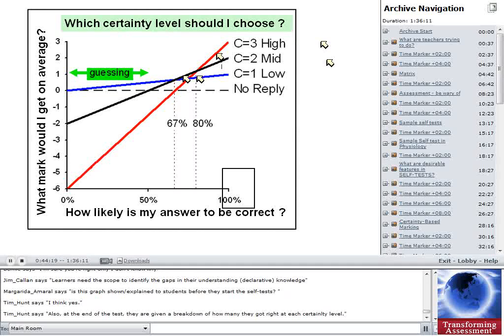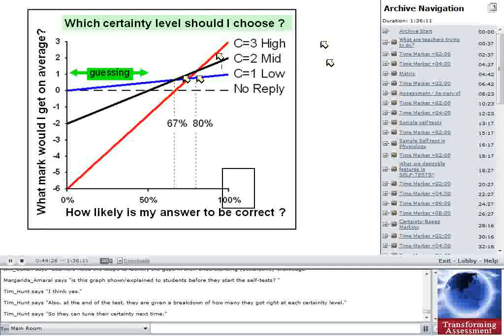So this kind of mark scheme ensures that they're always motivated to be honest about their likelihood of getting it right. There's no point in trying to pretend that you know more than you do. If you put C equals 3 down for questions where you actually are not very sure, then you're going to be down in this kind of area again. So pretending that you're confident is completely dumb.